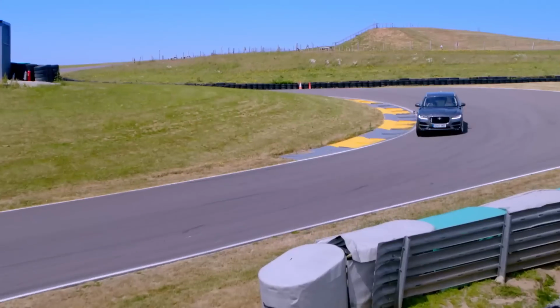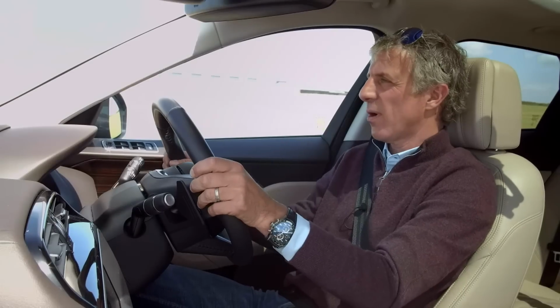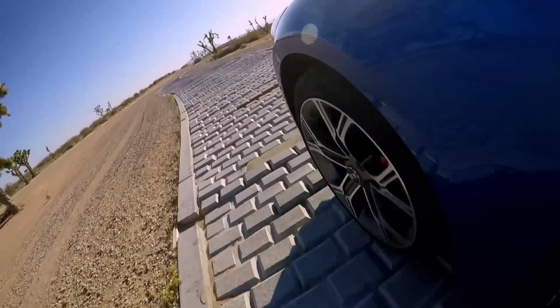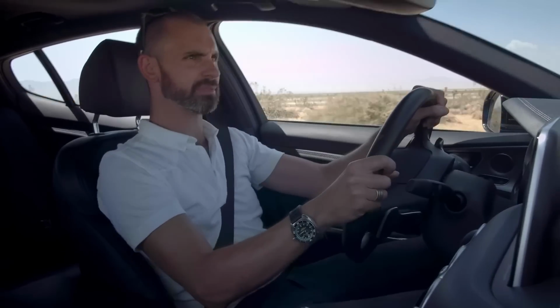Coming up, it's the battle of the sporty SUVs. It's a joy to drive. And Jonny hits a yellow brick road with a difference. God, that is really horrible. It's horrific.